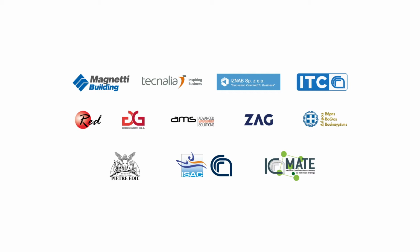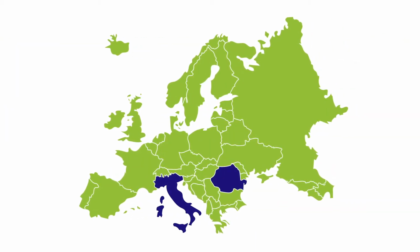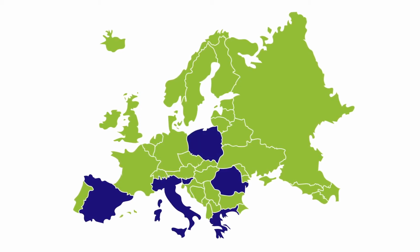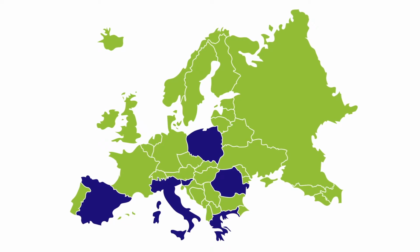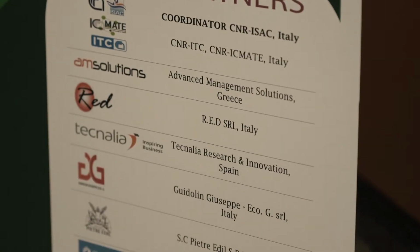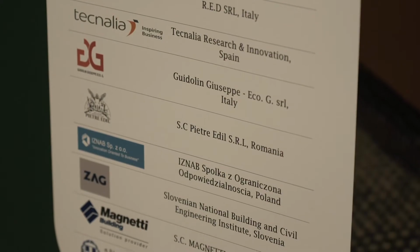We have 6 European countries involved: Italy, Romania, Spain, Slovenia, Greece and Poland. So Europe is geographically well represented. In the InnoWEE consortium we have 60% of industry and also the research institutions are well represented.